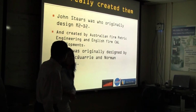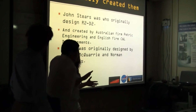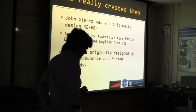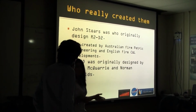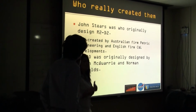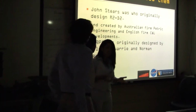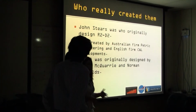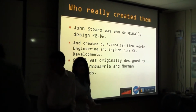Who created these robots? Well, John Stears is the one who designs R2-D2. It's the Australian firm Patrick Engineering and the English CNL Development who created R2-D2. And for C-3PO, the original design was by Ralph McQuarrie and Norman Reynolds. These are the people who originally created and designed these robots for the movies.